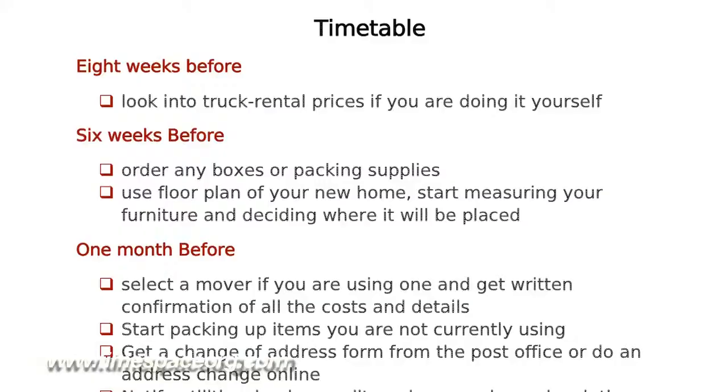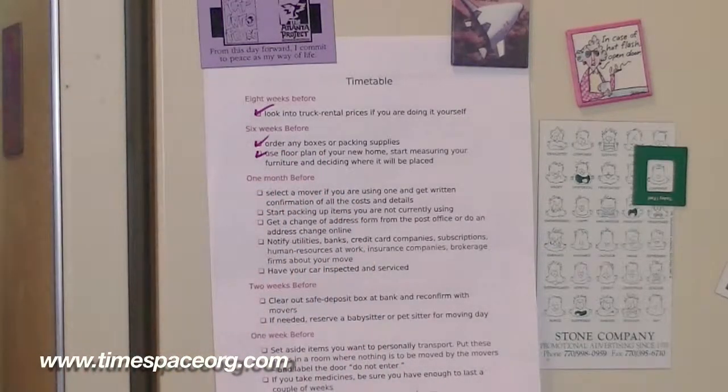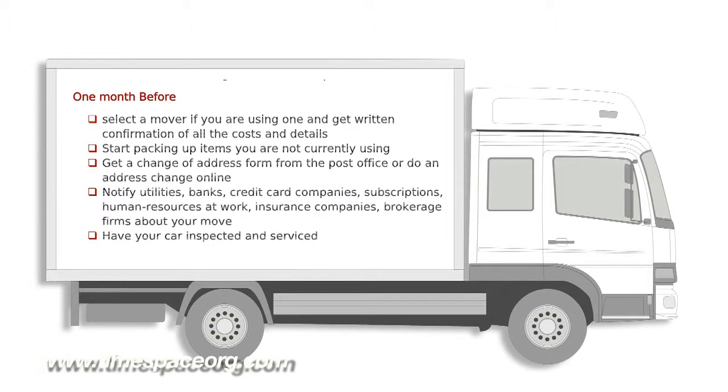Let's look at a sample timeline. About 8 weeks or a month, 2 months before your move, look into the truck rental cost or look into selecting a mover. If you're looking at the mover, get written confirmation. About 6 weeks before, order your boxes and supplies. If you have your floor plan where you're going, draw it up and measure your furniture and decide where things are going to be placed.